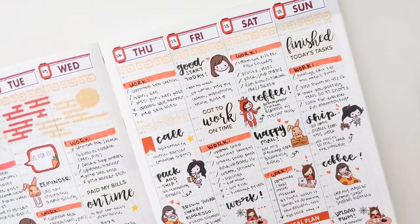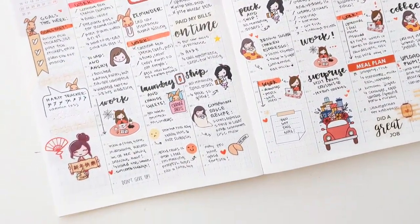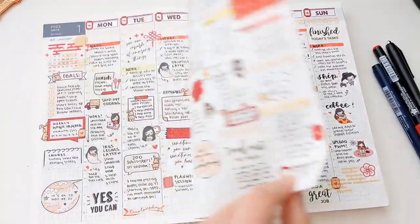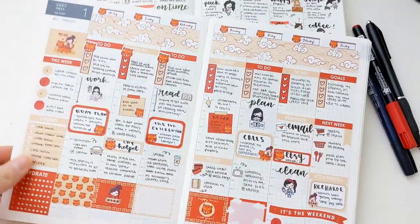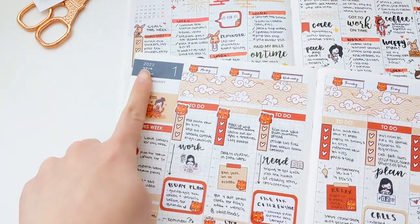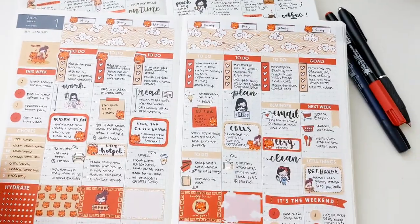I wanted to show you guys a comparison of how I was able to do different types of spreads from last week and also from this week. And I pulled out my last year's planner to also show you how it looks. So which one do you prefer? A weekly kit or deco stickers?